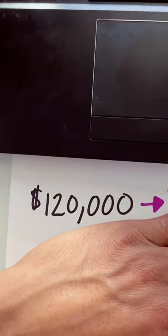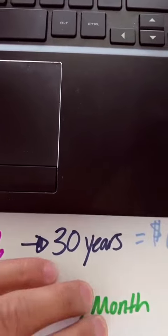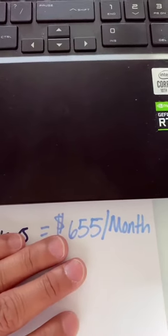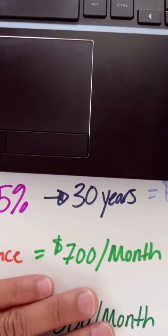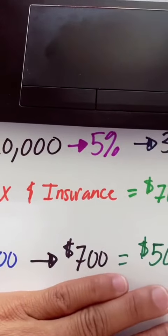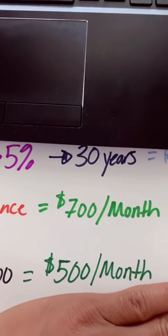On a $120,000 mortgage at a 5% interest rate, 30-year amortization, that puts your monthly mortgage payment at $655 a month. With taxes and insurance, I'm just going to make it an even $700 a month. We take the rent of $1,200 a month minus whatever you pay each month, which is around $700. That'll give you a net amount of $500 a month.